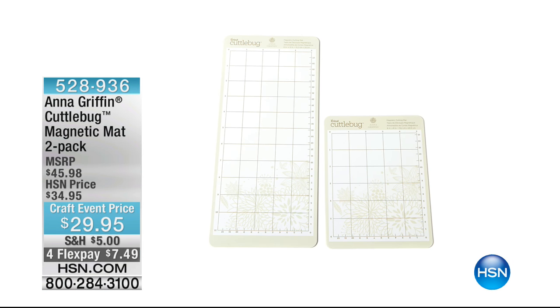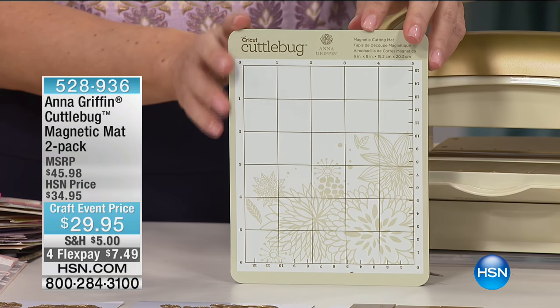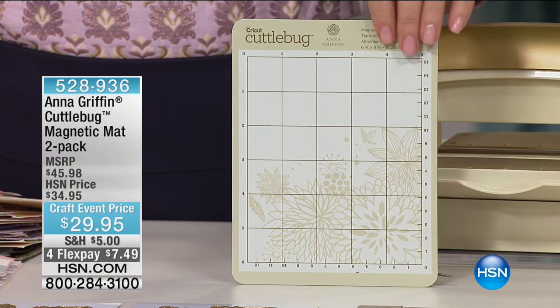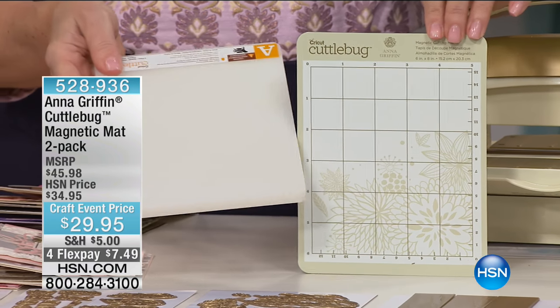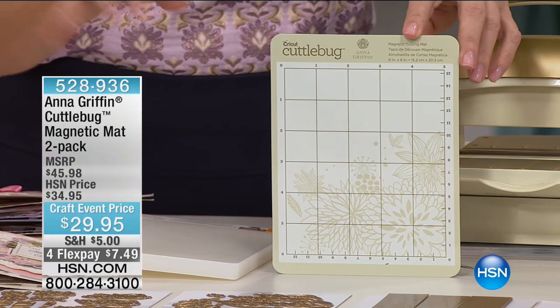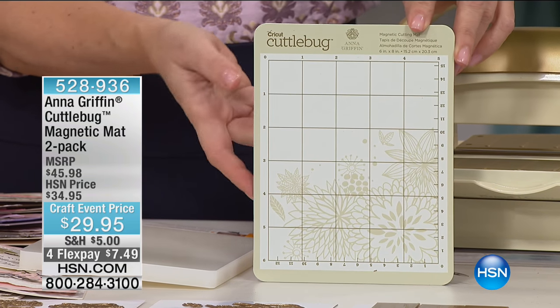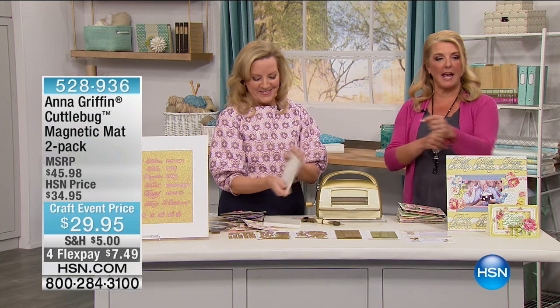So you saw Anna working with the magnetic mat, and that's so handy with any of your metal dies, right? We have it available, and Anna, you put in the standard there, and you also get the extra long one. Right, so this fits your set of A and B plates that go with the Cuddlebug. This is the standard one. The extra long one you also need because we have extra long dies coming up with our window box kit, and so it's a set of two just for convenience. Isn't that cool? So ask about that. That's brand new today, and of course it's on Flex Pay like everything else.